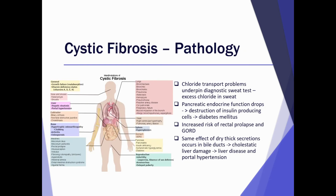It's a multi-system disease, cystic fibrosis, and the chloride transport issues underpin the diagnostic sweat test, which looks for an excess of chloride in the sweat, as the chloride can't cross back into the cells, so it remains in the sweat. And obviously, if you get pancreatic damage, you can damage insulin production, causing diabetes mellitus, as in the case. There's an increased risk of rectal prolapse and gastroesophageal reflux in cystic fibrosis patients. And also liver damage, because the same effect of thick, dried up secretions in the bile ducts can cause cholestatic liver damage and even portal hypertension in some patients.